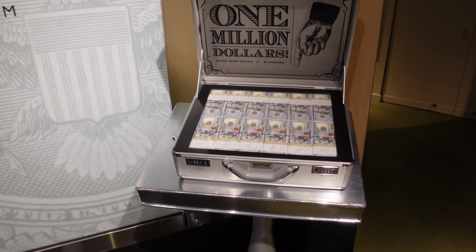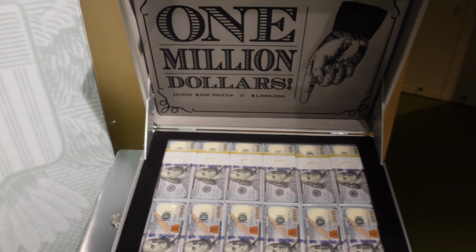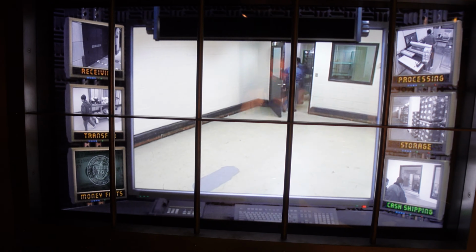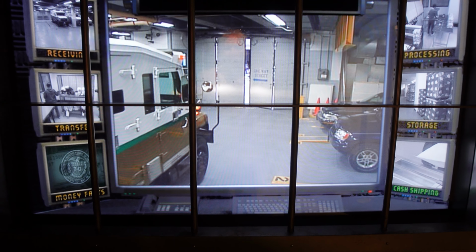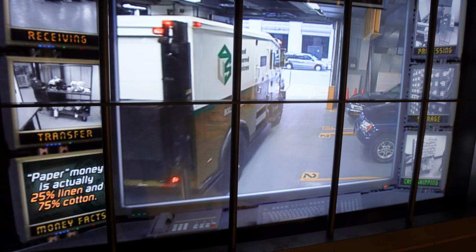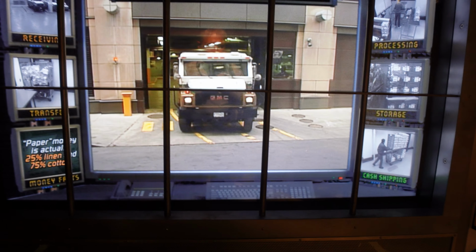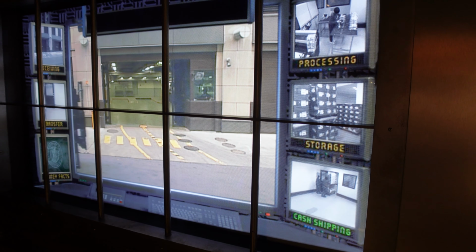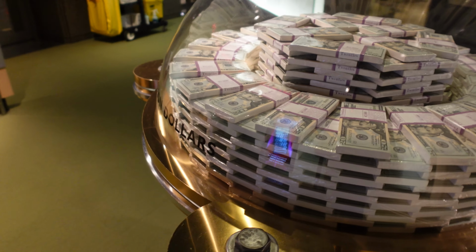$1 million. Everybody, how many people want to just walk around with a suitcase with $1 million? Although, I don't know if you really want to walk around with it. Someone might take it. This is how they process cash, how they bring it in. Armored car comes in, or going out. It's got to be wild handling money like that all day long. Another million. Just stacks of 20s, $1 million.